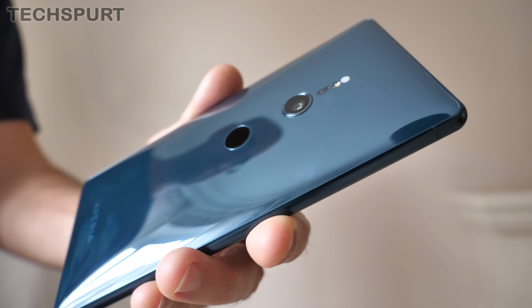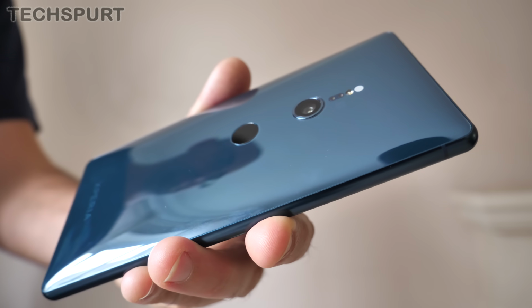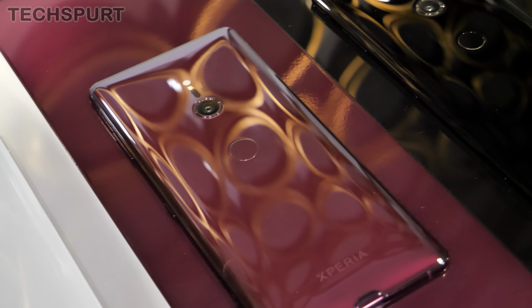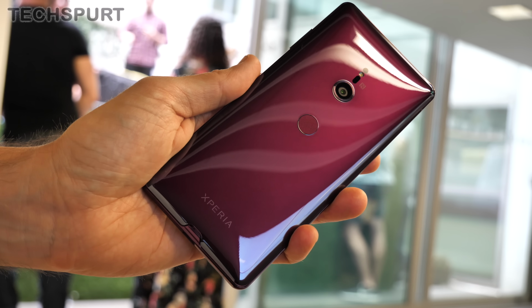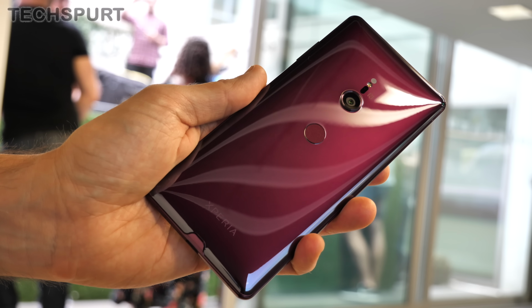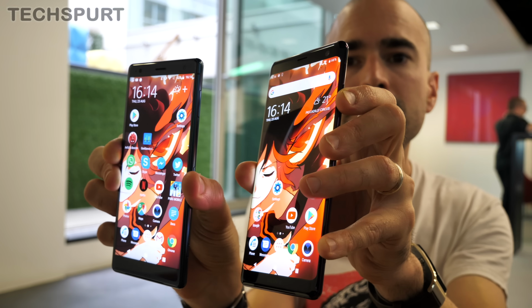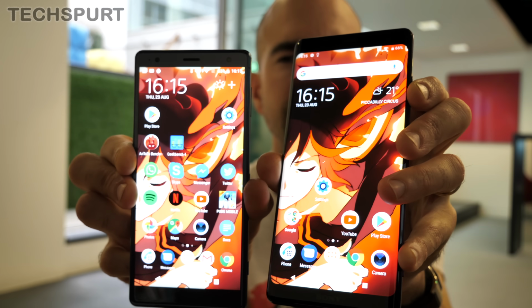And while we still love this lovely hue of the Xperia XZ2, the XZ3 now comes in the new Bordeaux red version, which is absolutely stunning. Like the Bordeaux version of the Oppo Find X, when this catches the light just right, it gives off a sort of a purple hue. It's absolutely jaw-dropping. Now the first major upgrade for the Xperia XZ3 is that display tech.